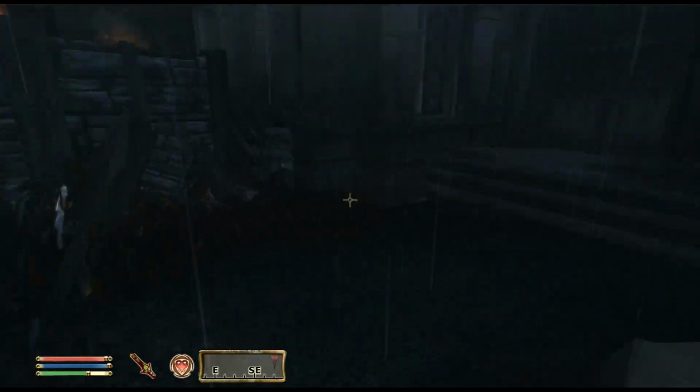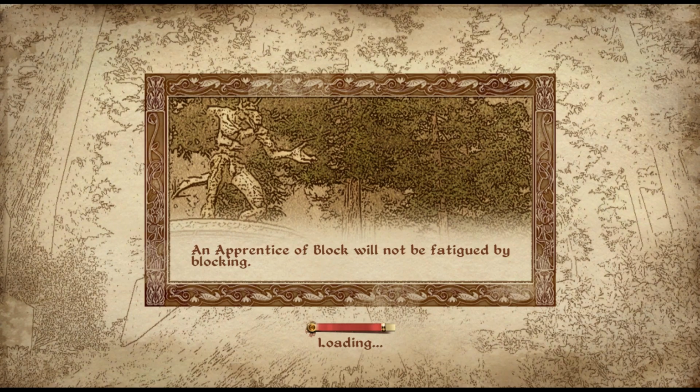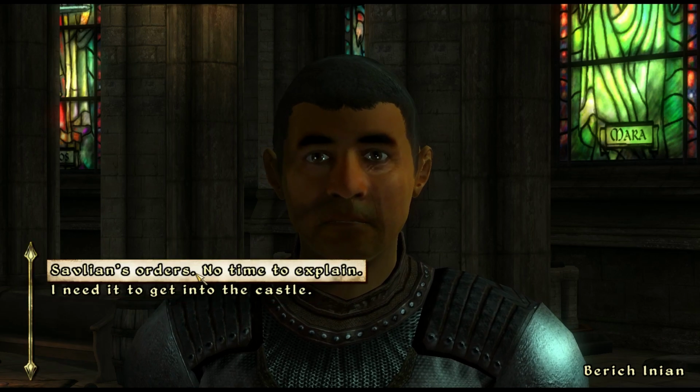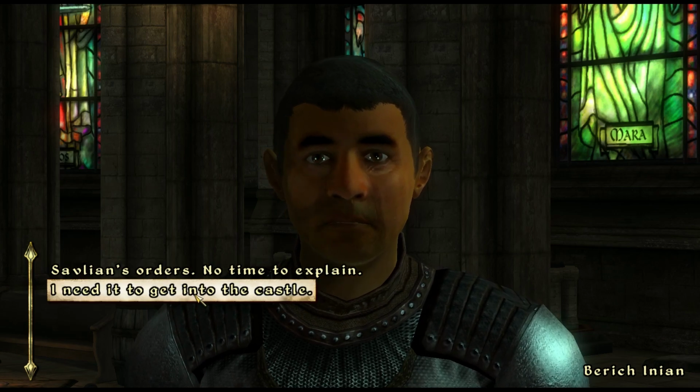I wanted to see if I could just pick the lock, but I guess I have to actually get the key. I need the key. Zamblian's orders. No time to explain. I'll just say I need to get into the castle.